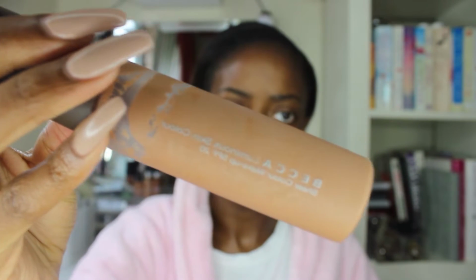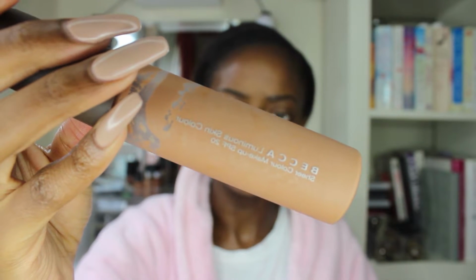Now moving on to my foundation, I'm going to use the Becca Luminous Skin Color, in the shade Cognac. I have recently come back from holiday and my skin is a tiny bit darker, so I'm trying to be mindful of that, not using foundations which are too light. This Becca foundation is a tiny bit darker than my usual skin tone, which is good because that means everything's just going to blend in lovely.